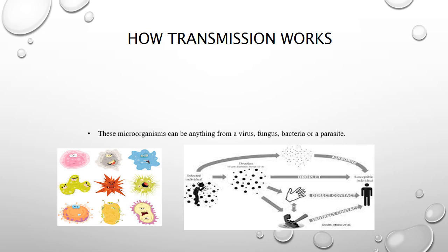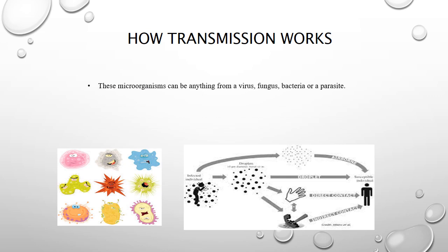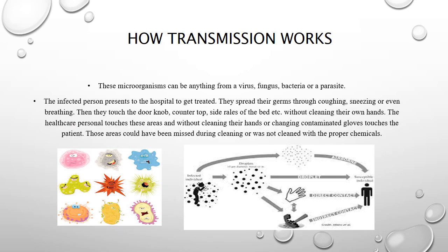How transmission works. Microorganisms can be anything from viruses, fungi, bacteria, and even parasites. So patients come to the hospital. Why? Because they're sick. They have these viruses. They have something going on that they're not sure of. They're coughing, they're sneezing, they're breathing. They're not washing their hands after all this, so they're sneezing into their hands. They go ahead and touch the doorknobs, the countertops. They're touching their bedside rail.